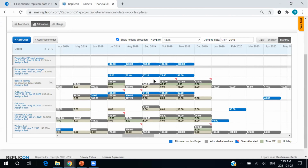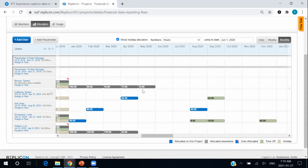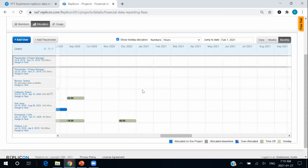And finally, we'll also see our arch nemesis, the little red triangle. That means that we have time that is over allocated, and over allocated means increased costs, and increased costs means sad face. We don't want that. We want to avoid that. So this helps us to understand when we are starting to stretch our hours thin in a certain area. It also helps me understand why some lulls may be occurring, and that is because we actually don't have anyone allocated any hours on this project this year.